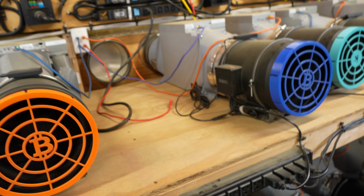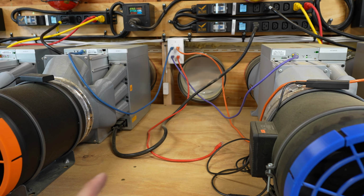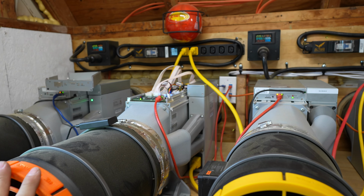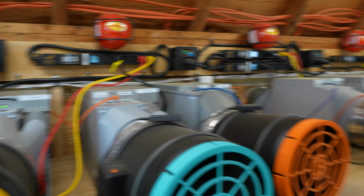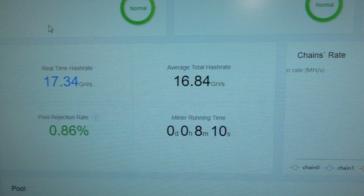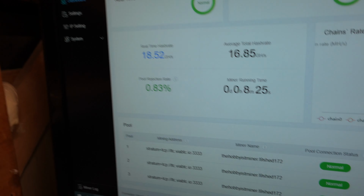Now we do have one more slot here in the shed left available. Currently right now we have one unit down, which is this AL3. I'll have a video in more detail on this. It's been the absolute Wild West, I'm not gonna lie. But over here, taking a look, 17.3, our average is about 16.8, and our uptime is about 8 minutes.